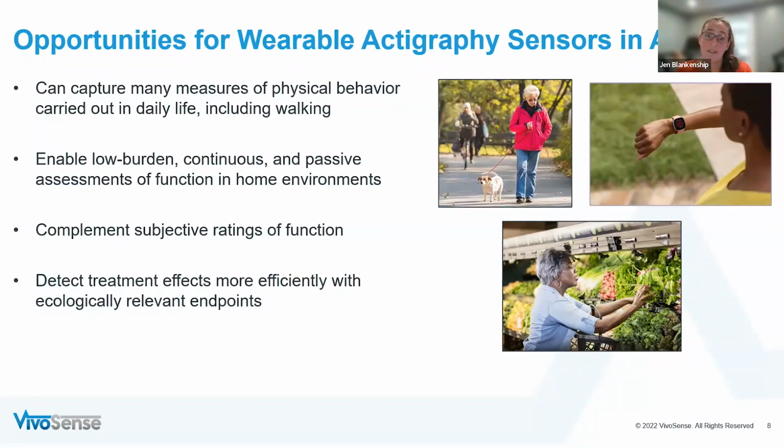One of the advantages and spins that we pitch to pharma at VivoSense of why these tools would be really beneficial in the context of drug development is they have the potential to detect treatment effects more efficiently than existing endpoints. As I showed you on the previous slides, many of the endpoints in Alzheimer's disease and across other clinical trials are assessed episodically over extended periods of time, leading to long duration clinical trials. That translates to high costs for pharma and high costs of drug development. By enabling these digital health technologies and wearable sensors and identifying endpoints that potentially capture changes with higher sensitivity, you have the potential to detect treatment benefits or lack of benefit more efficiently and quickly, resulting in an increase in the speed of the overall drug development cycle.